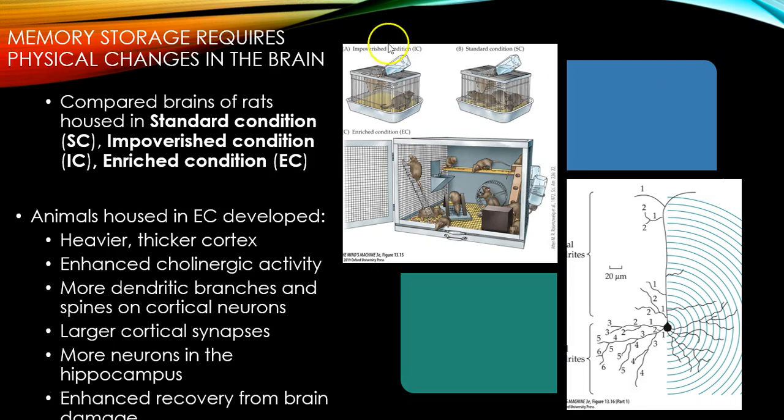So how does memory work? Memory storage requires actual physical changes in the brain, and we do see changes. They've done studies of the brains of rats that were housed in a standard condition, regular kind of rat cage, an impoverished condition, a very, very boring, empty rat cage, and an enriched environment, as you can see. Wow, it's like a rat palace. It's so exciting, so many things to do.